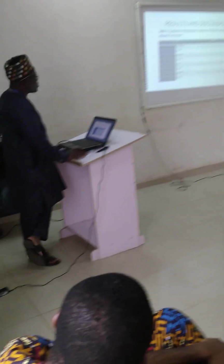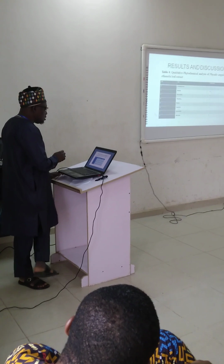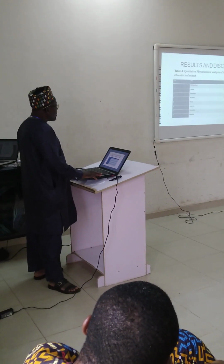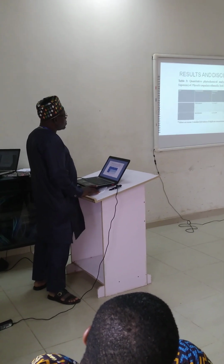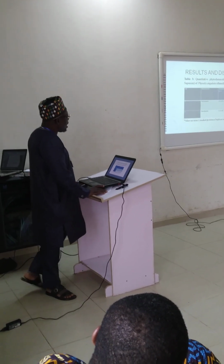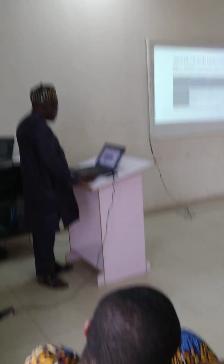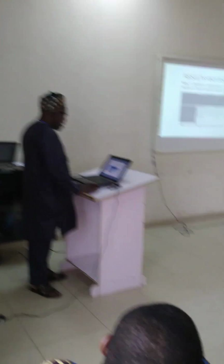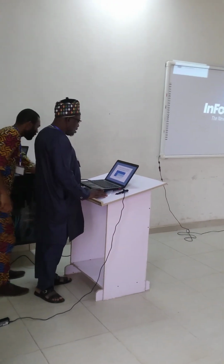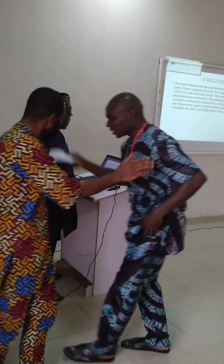This table also shows the qualitative chemical analysis of Physalis angulata, showing the presence of tannins, flavonoids, terpenes, and the rest. This table indicates the quantitative chemical analysis, the alkaloids and saponins that are present in the extract of the leaf of Physalis angulata. It indicates that total saponin is 2%, while the total alkaloids are also 2%.